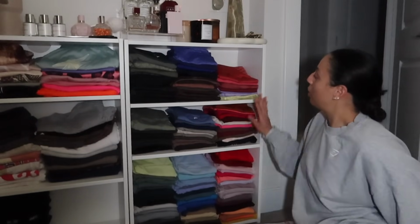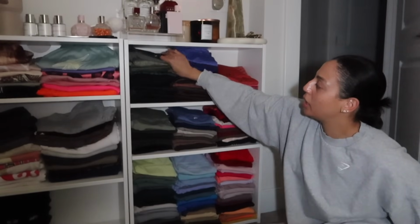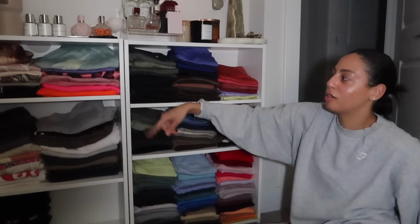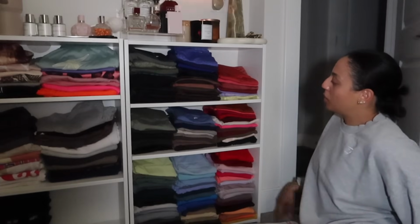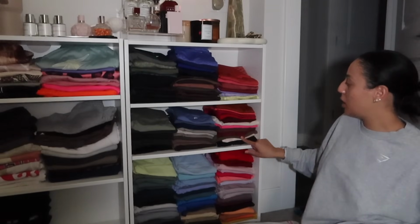So all of this is Gymshark up here. So I kind of just color coordinated my leggings and my shorts together. I am running out of space. I thought this would for sure be enough since I bought this whole thing over here, which is literally almost full. And I don't want to put more leggings over here. So I wanted to have all of this be Alphalete.